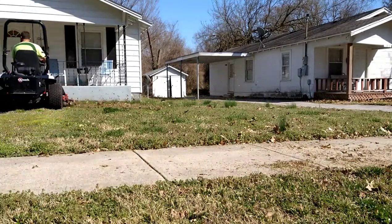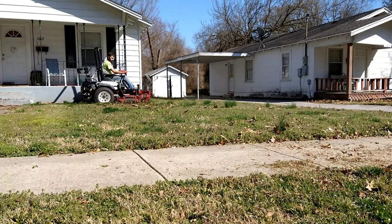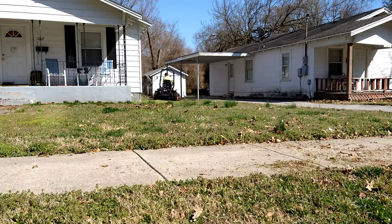And I'm actually doing a leaf cleanup here on this property, kind of, sort of, or at least I'm trying to mulch the leaves up here as best as I can. So that's what I'm doing here. You guys will see me go back and forth. And wait until you see the backyard. I ended up making a little bit of a mistake in the backyard, but we'll get there soon.